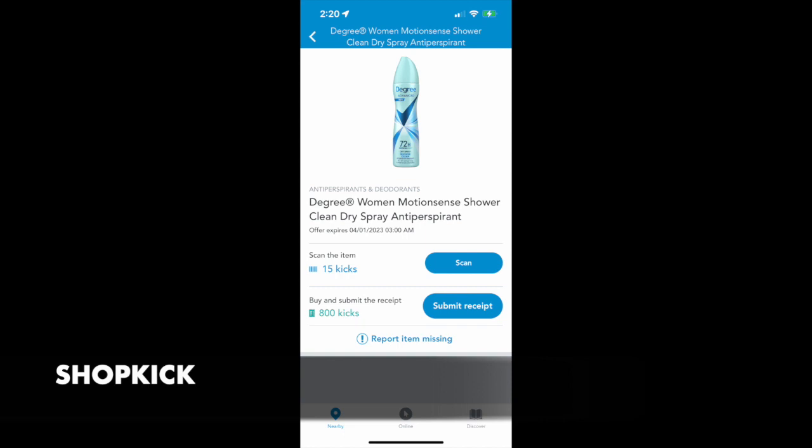If you look on top, see how it says scan this item, and then if you scan it in store, you'll get an extra 15 points, and you'll also know if you're grabbing the exact scent that will work with this rebate too. So that's the better part of doing this in store, to just validate that you're grabbing the right stuff.